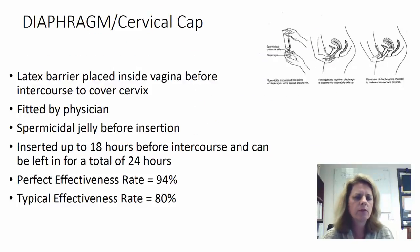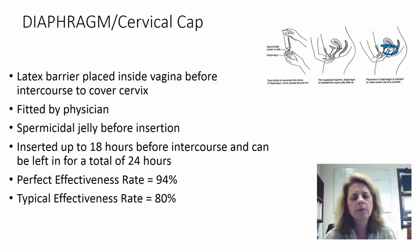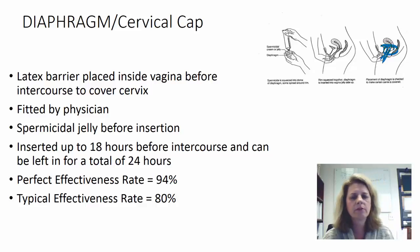Diaphragms and cervical caps are something that you insert and it covers the cervix. Typically people will add a spermicidal jelly to that as well. So again, it's a barrier method. This doesn't really stop STDs, because the semen is still going to be in the vagina, so you can still get an STD. It's not a way to protect from that.